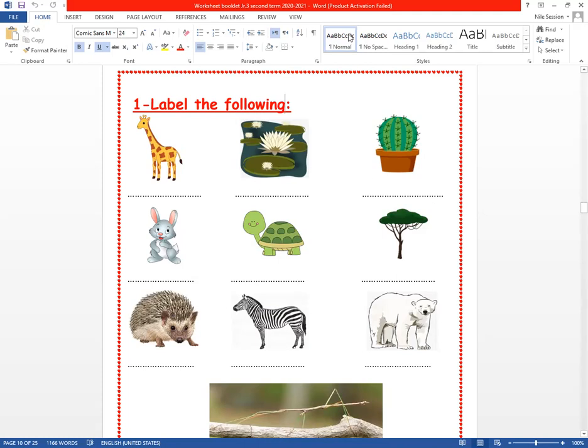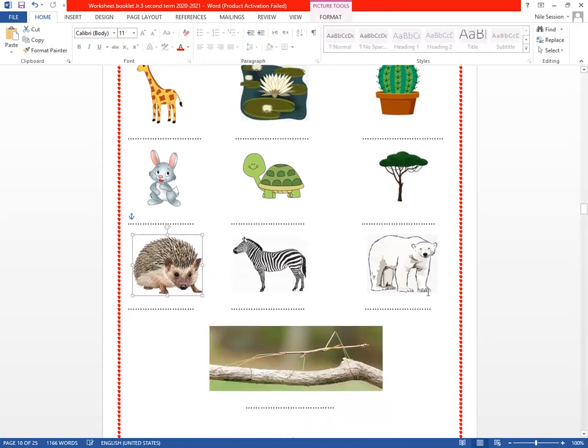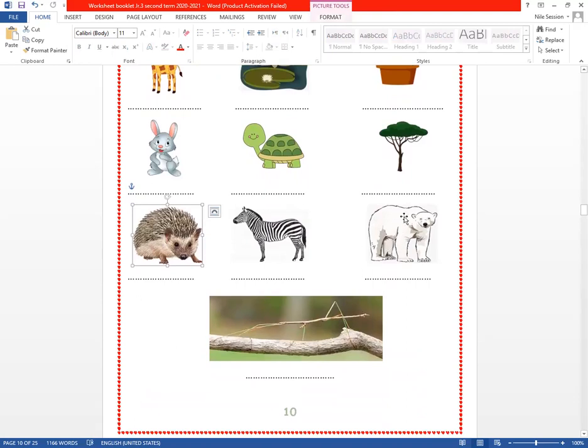Number one, giraffe. Number two, water lily or lotus. Number three, cactus. Number four, rabbit. Number five, turtle. Number six, acacia tree. Number seven, hedgehog. This animal called hedgehog. And this zebra. And this animal called polar bear, and this is the white fur. And this insect called stick insect.